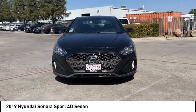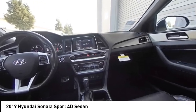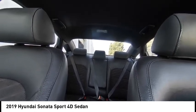Here are some of this vehicle's great options: electronic stability control, alloy wheels, brake assist, traction control, remote keyless entry, speed control, four-wheel disc brakes, power moonroof, rear window defroster.